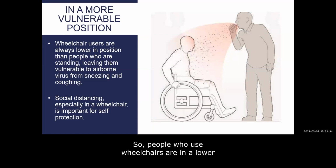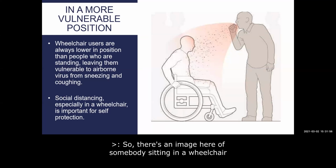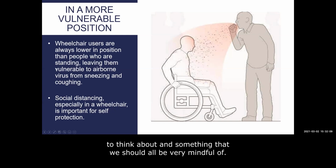People who use wheelchairs are in a lower position than those who are standing, and are very vulnerable to airborne virus from sneezing and coughing. Social distancing, especially when you are using a wheelchair or at a lower height, is very important for self-protection. There's an image here of somebody sitting in a wheelchair and another person standing in front of them. Looks like they're coughing or sneezing, and you can just see the spray of grossness covering them there. So just wanted to share that visual with you because it is something that we should all be very, very mindful of.